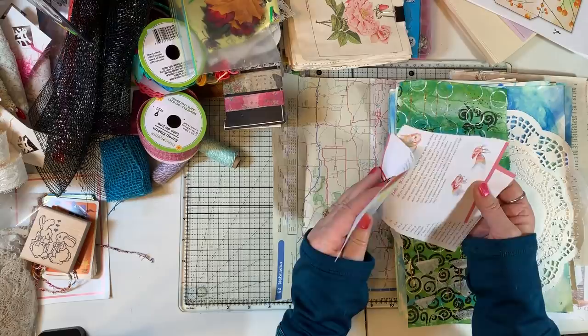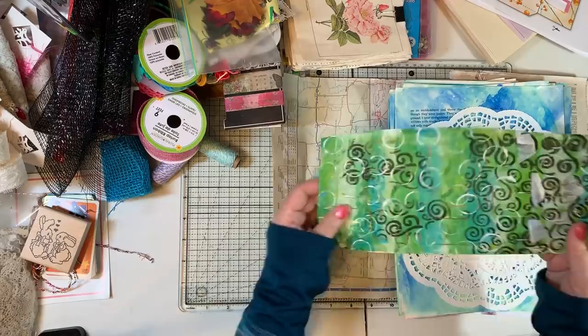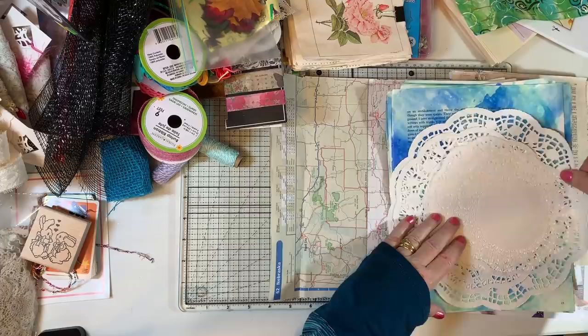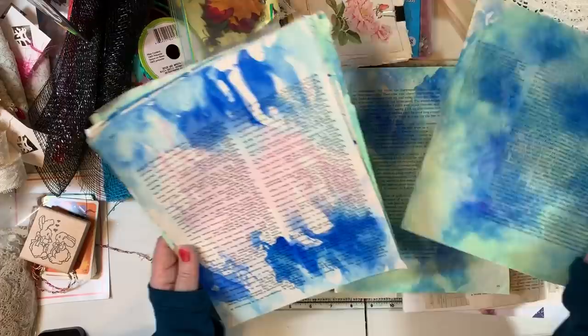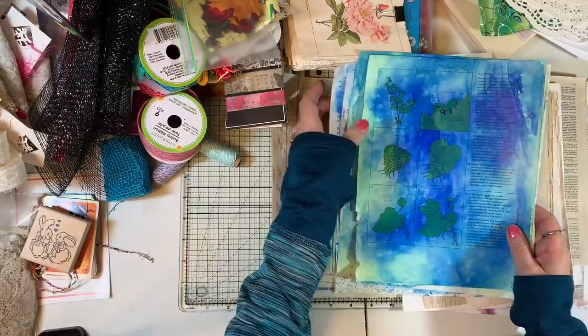Trustworthy, positive. The kitty cat is stubborn. I love it. Those are fun. Oh, look at this yummy paper that she's done. Oh, you make me want to pop back to my mixed media self, Sonya. She's got a bunch of doilies, all different sizes. Those are so fun. Oh my gosh, and painty papers. I love painty papers. They're so much fun. Look at those. Those are fabulous.